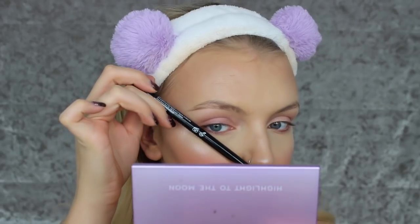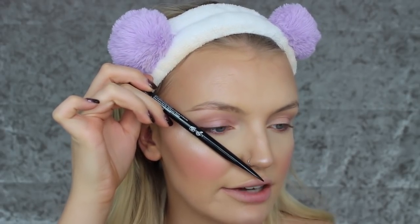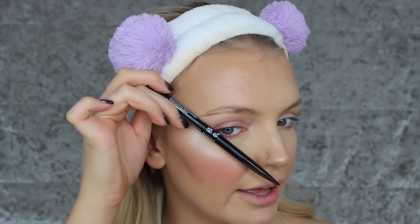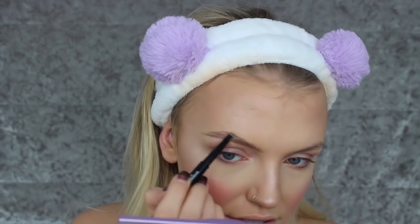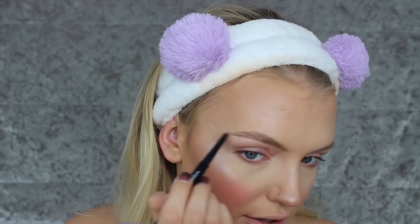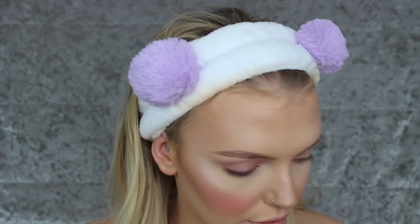So the length of your brow should actually be where you place your pencil against your nose and eye, and that should be where it ends, which is where I've drawn it to, which is a pretty good guess. And then click up at the front, fill in the rest, and because this pencil is super creamy, it takes about 30 seconds to do a brow. So I'm going to quickly show you how to finish it off, and then I'll go off camera and do the other brow.